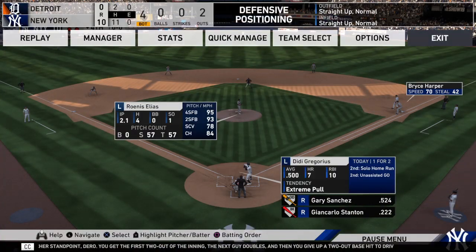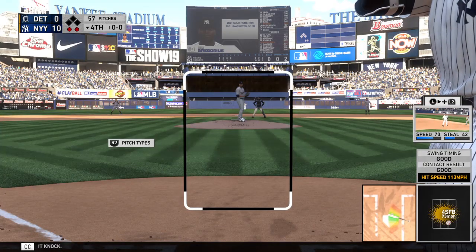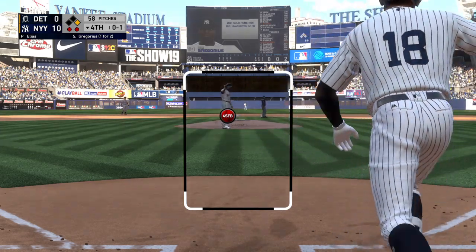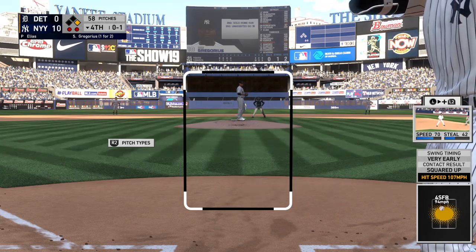What a frustrating inning from a pitcher standpoint, D-Roy. You get the first two out of the inning. The next guy doubles, and then you give up a two-run base hit to drive in a run. Yeah, you want to talk about on the complete flip side, firing up an offense. You see your two boys go down, two quick outs. You mix in a gapper right there. Double finds himself on second base, and he's able to come through. Next guy's able to come through with a big two-out knock.